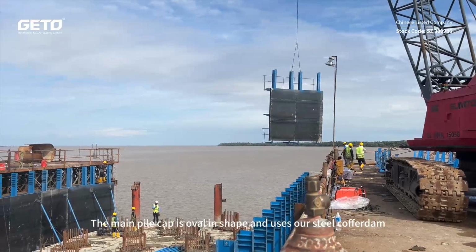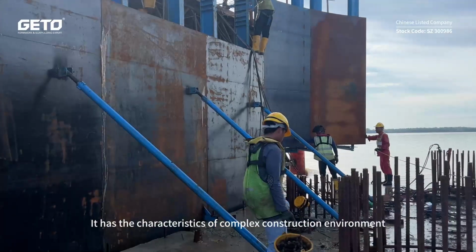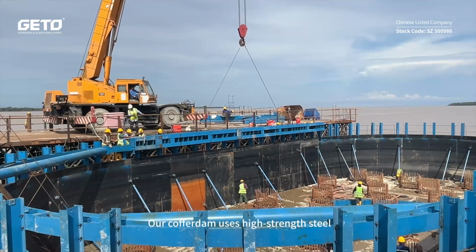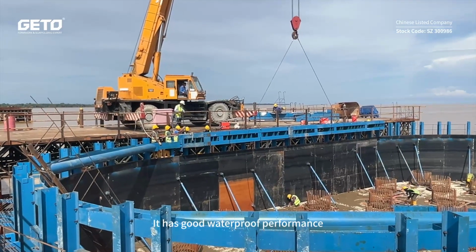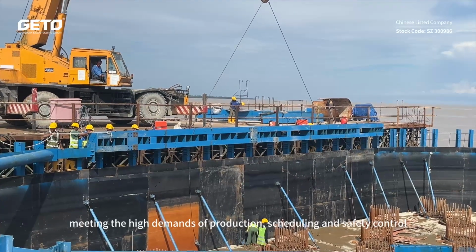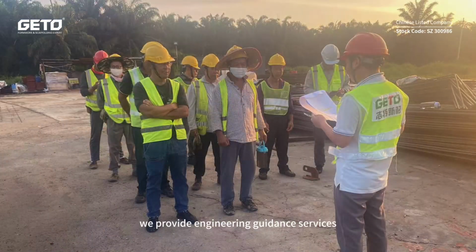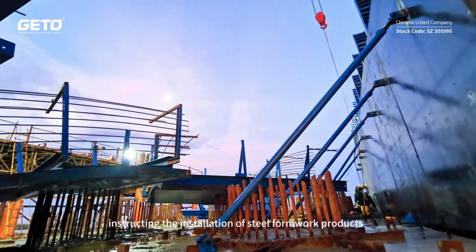The main pile cap is oval in shape and uses our steel cofferdam. It has the characteristics of a complex construction environment and large structural scale. Our cofferdam uses high-strength steel, easy to be driven to a hard level in the ground. It has good waterproof performance and can be constructed in deep water, meeting the high demands of production, scheduling, and safety control. At the project site, we provide engineering guidance services, guiding the installation of steel formwork products.